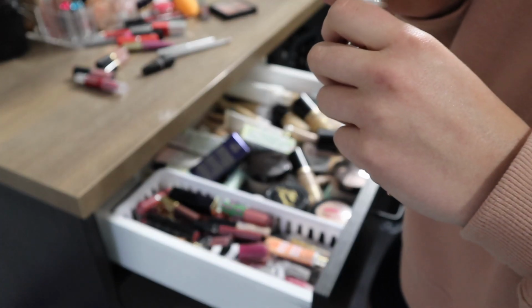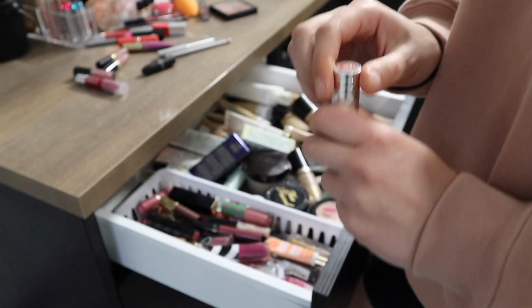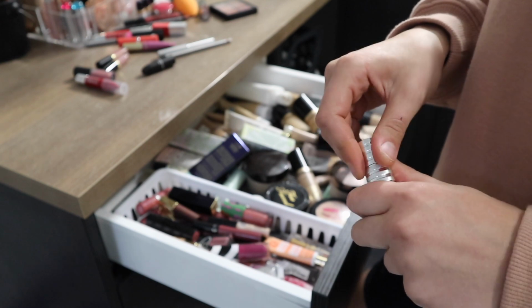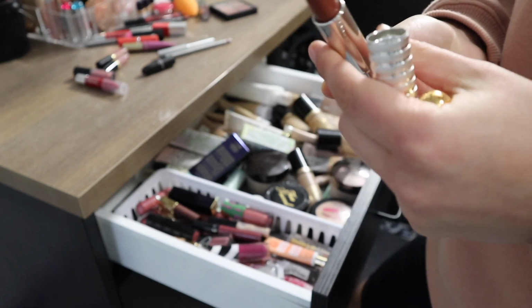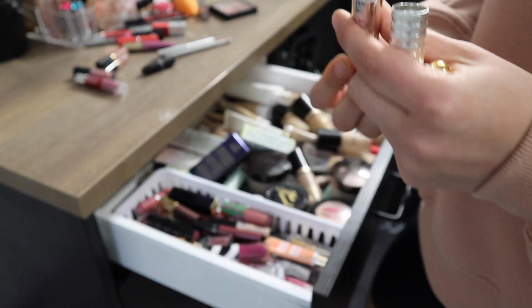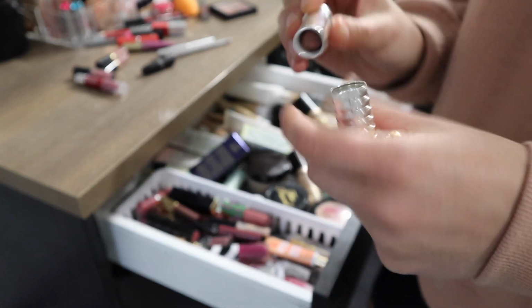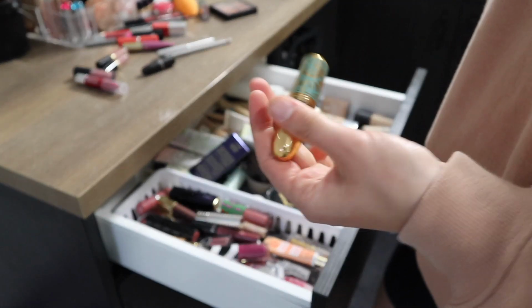Oh, this was the Clinique. It was supposed to launch a dramatically different lipstick range here in Australia, but for some reason it got cancelled. So I got a lipstick and it never launched. But I really love the lipstick and the colour, so I'm actually gonna hold on to that, even though it's not available.